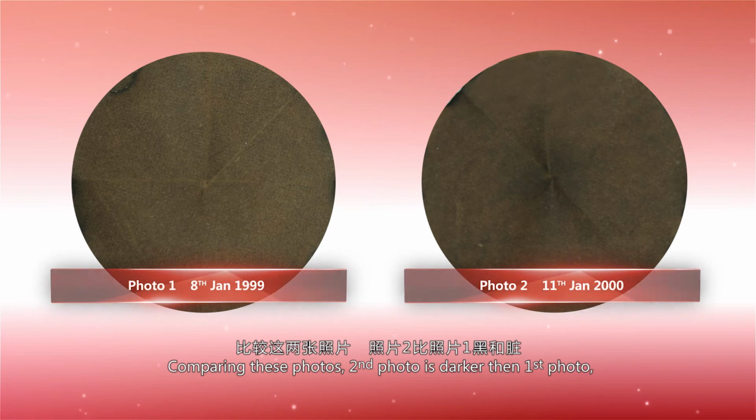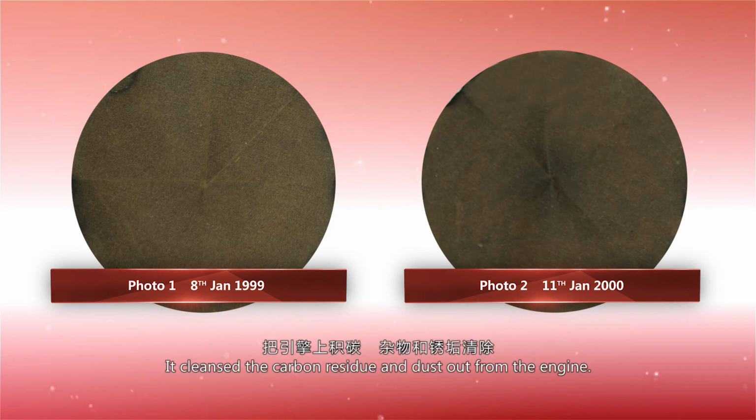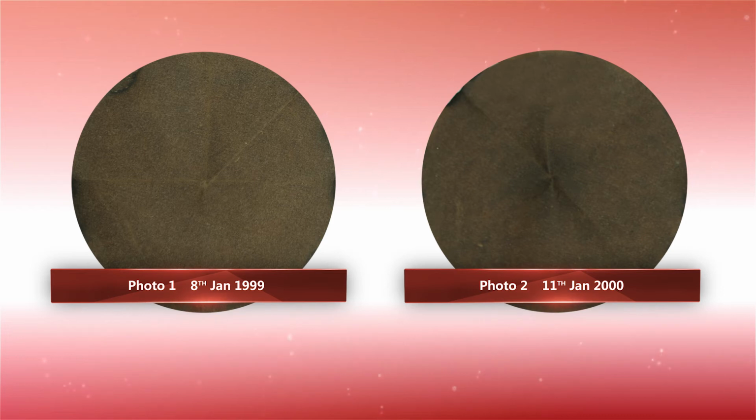Comparing these photos, the second photo is darker than the first photo because BioRay motor oil has unique cleansing power. It cleansed the carbon residue and dust out from the engine. That is why it was dirtier and darker than photo 1.